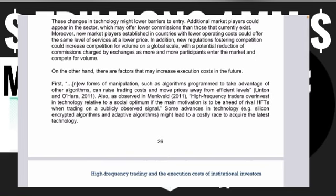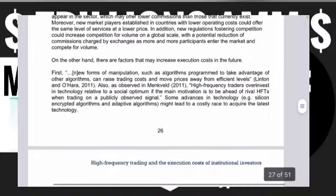high frequency traders overinvest in technology relative to a social optimum if the main motivation is to be ahead of rival high frequency traders when trading on a publicly observed signal. Some advances in technology, for example, silicon encrypted algorithms and adaptive algorithms, might lead to a costly race to acquire the largest technology. And I like that.